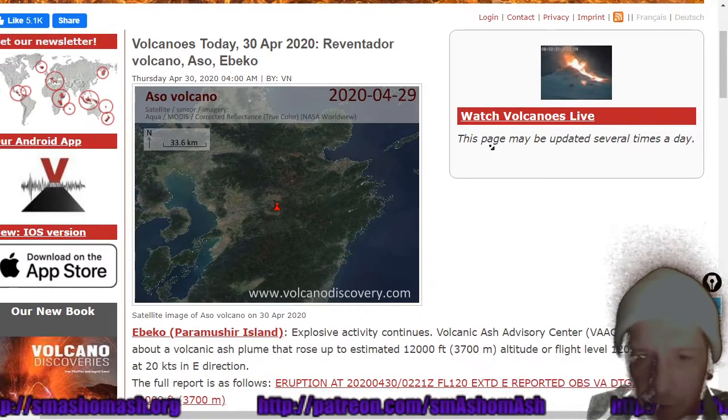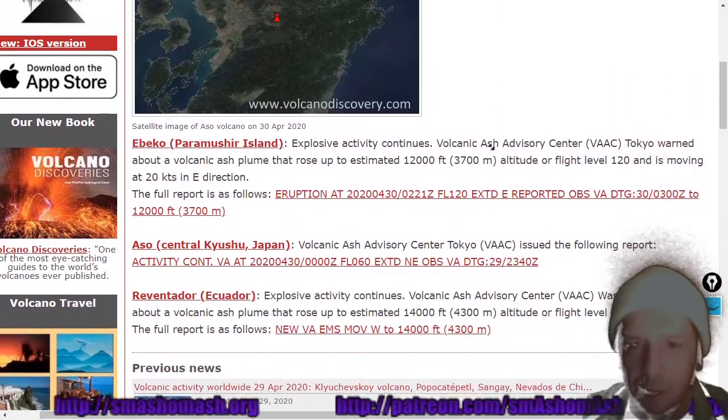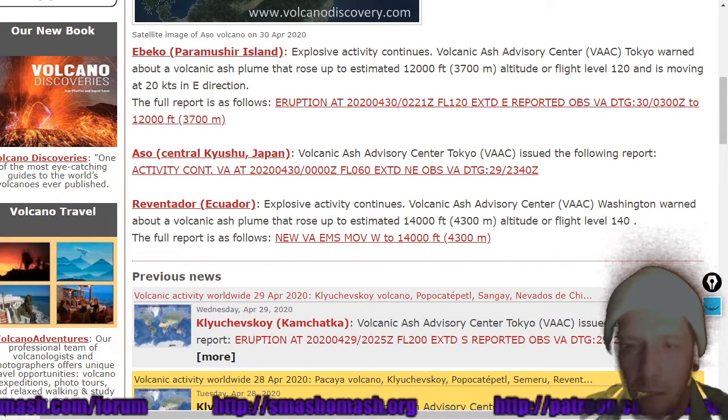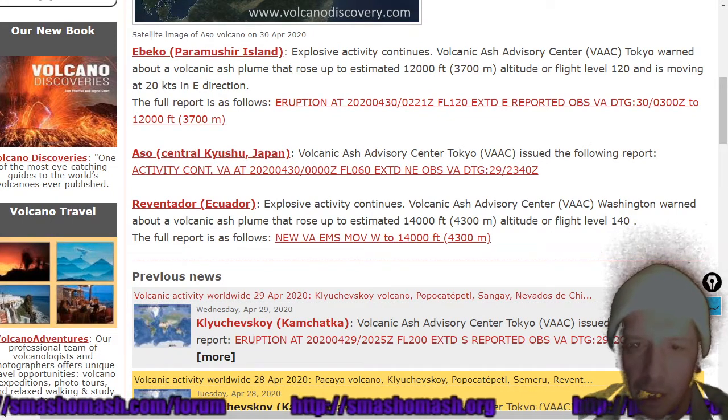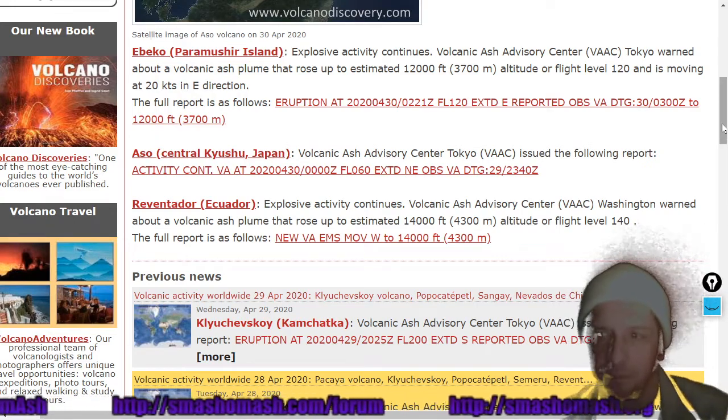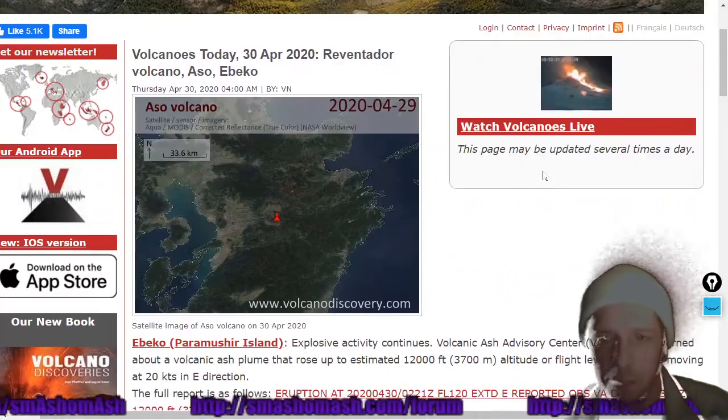Next, we'll do volcanoes. Mount Abico back on the list, exploding, producing a 12,000-foot plume. Mount Aso producing a 6,000-foot plume. Revenador exploding, 14,000-foot flight level there. Please don't pole vault the caldera. And it's a big-time volcanic downtick so far today.